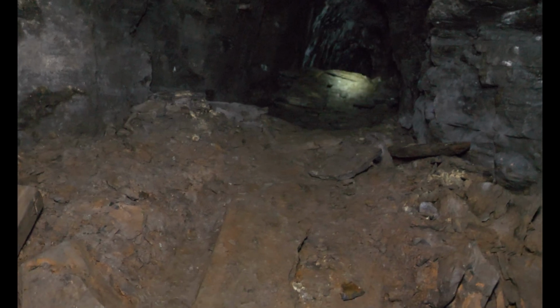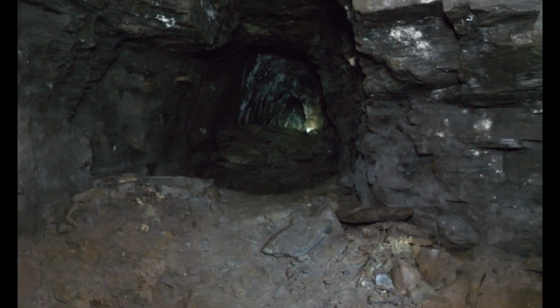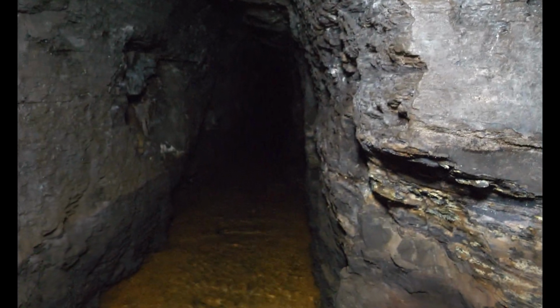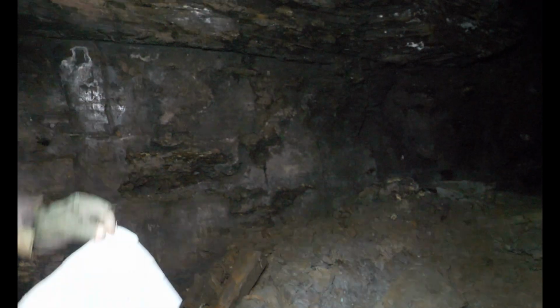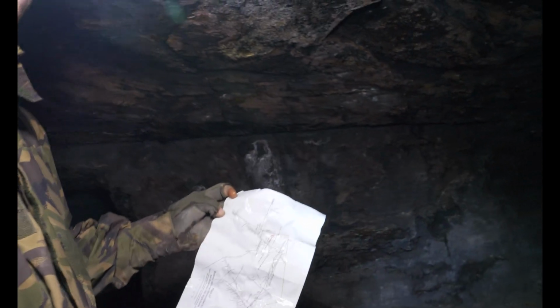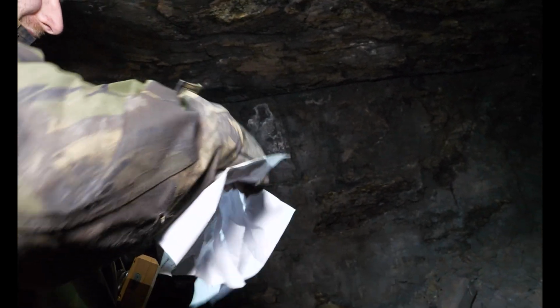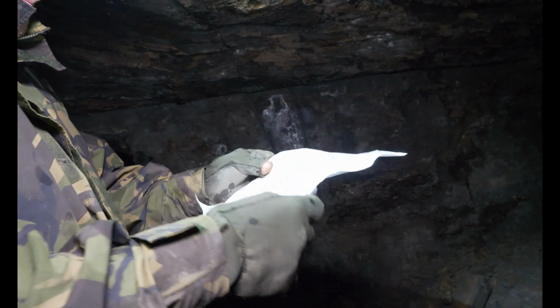Now there's a dam there as well. But why? I can hear water running in front of us. But why is there a dam there? Let's have a look at the map. Mr. Mason, I've dropped the map in the... It's in the juice. Good job we've got a spare, isn't it? Right.